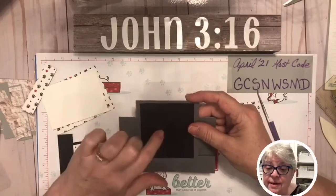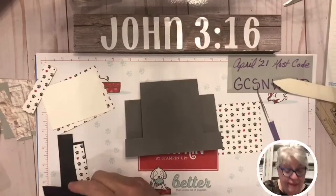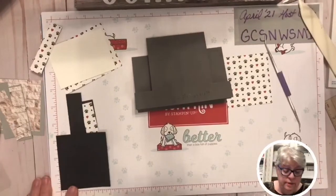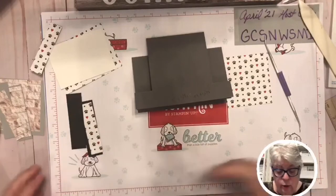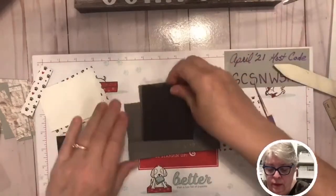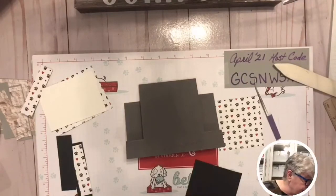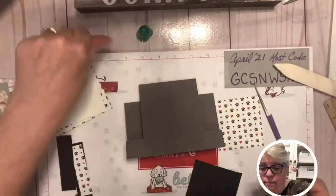So this piece here is, let's see. I've got a little ruler down here at the bottom. You see my little ruler? This is 3 by 3 1/4. All right. So we're going to put that down. And yes, there's some writing on here, but that's because I needed to remember stuff. Okay. All right. Please hold.